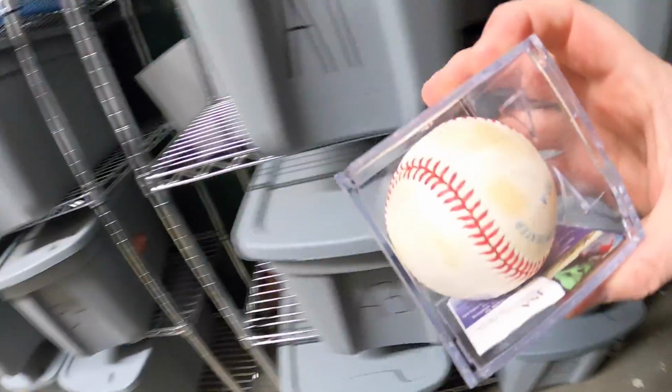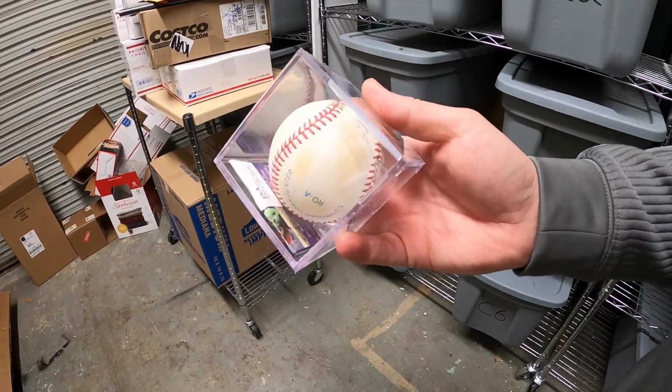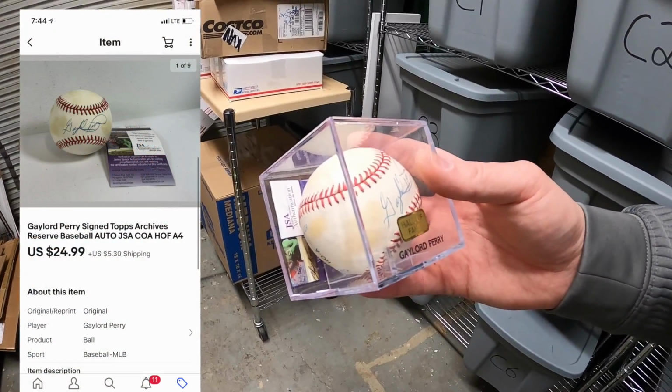All right, one more thing in A4 I forgot to pull out. This Gaylord Perry signed baseball. This has authentication from JSA, and it would have sold for more, but it has some stains on the ball, as you guys can see. As it is, it sold for $24.99 plus shipping.